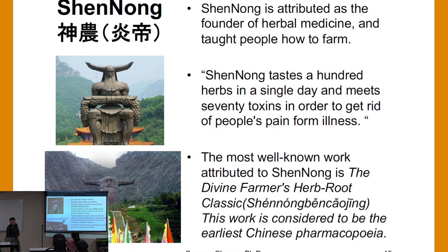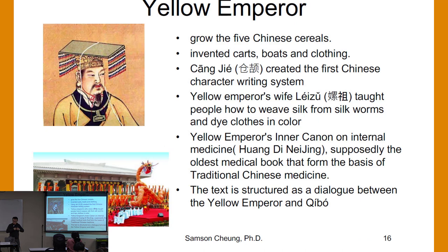And then also the Huang Di, the Yellow Emperor. So the Yellow Emperor's considered contribution is our Chinese writing, the silk. Okay, the Silk Road, the silk first came from the Yellow Emperor. And of course, our medicine, Huang Di Nei Jing. This is the first book, honoring him as a legendary king.